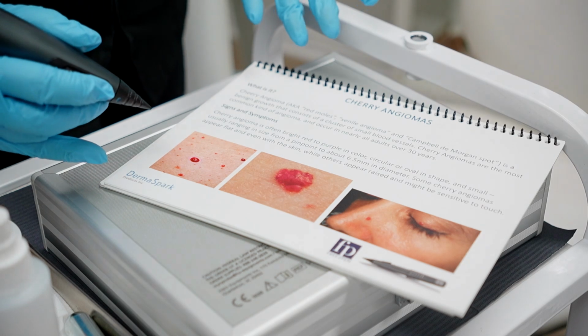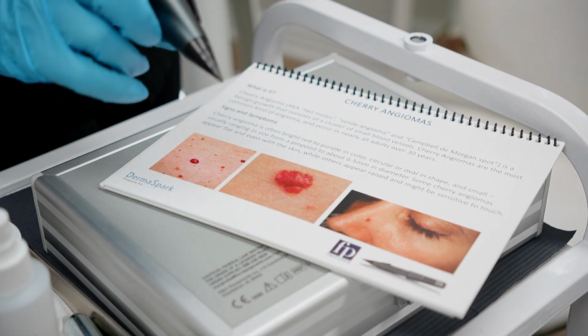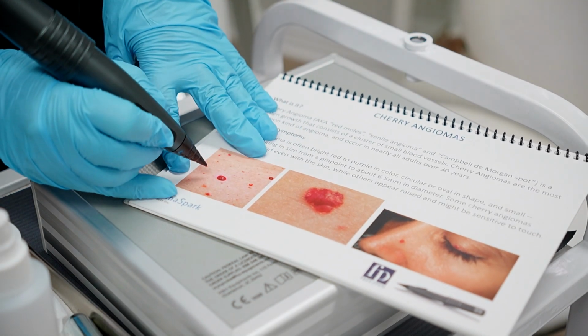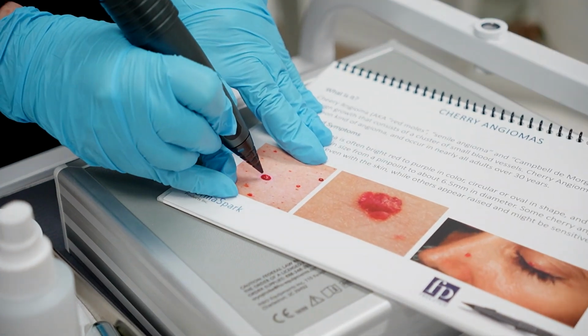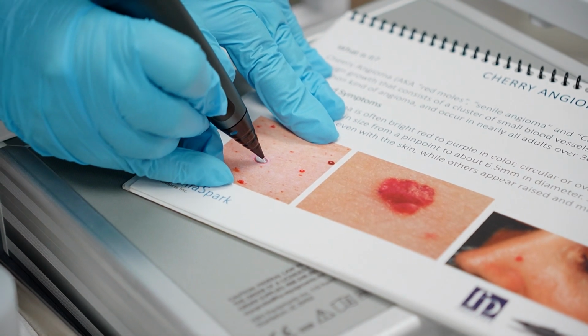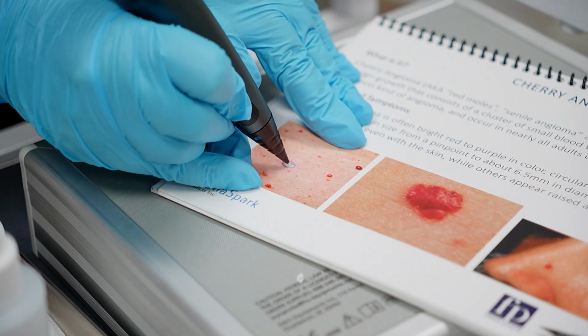What I always suggest is before you even treat a person, I get my FreezePen. I loaded this FreezePen too. It loads the very same as the CryoProbe. And I practice right on my catalog. So to do a lesion of this size, you'd be just doing a nice circular pattern like this to fill in all your colors.